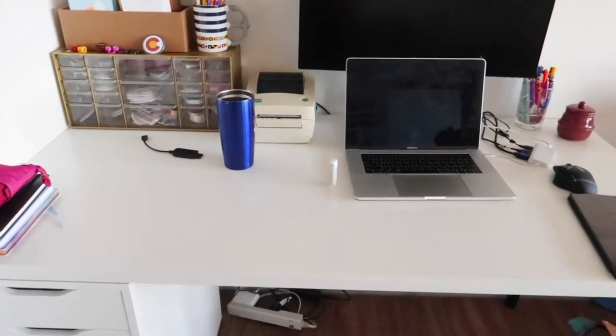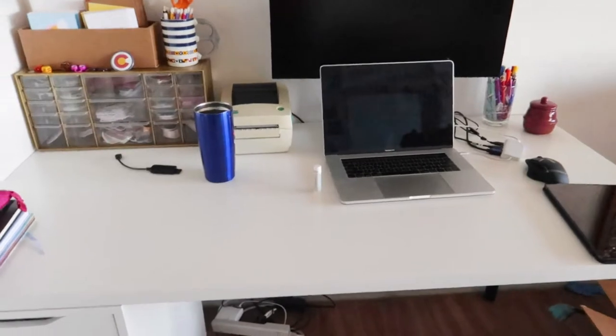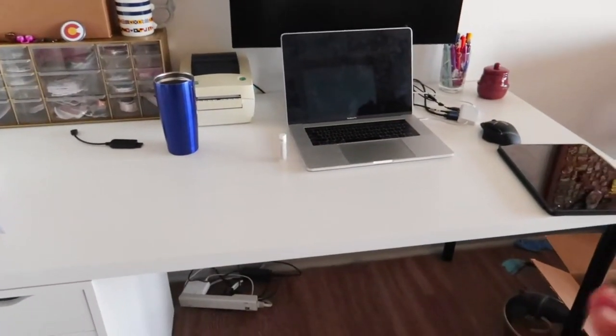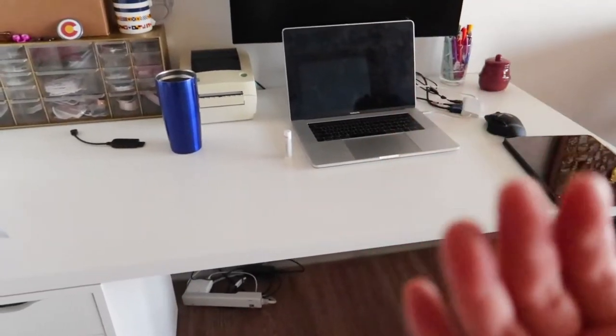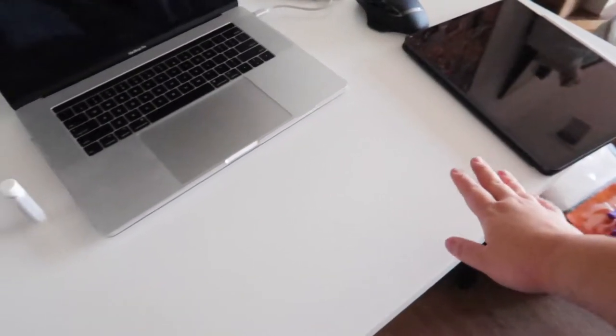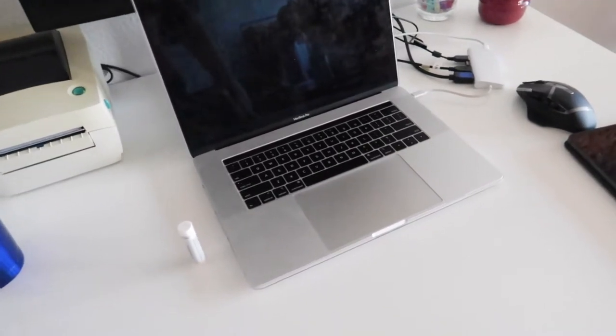So I did have some work to do before I filmed this video. I did it over the weekend. And this setup is actually amazing now. The 6 inches in front makes such a big difference, because now I can scoot my computer back and have all this room for my iPad or for writing things down or just having things in front of me that I didn't have before.